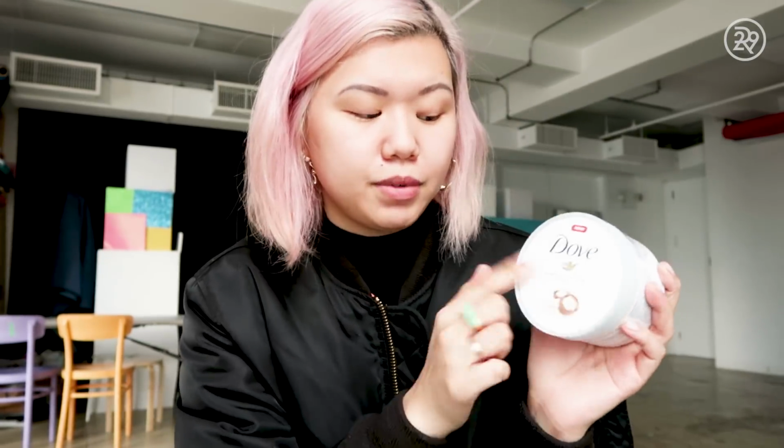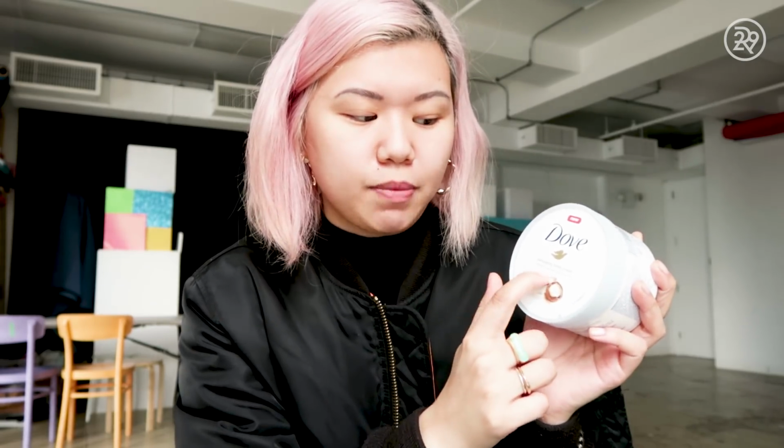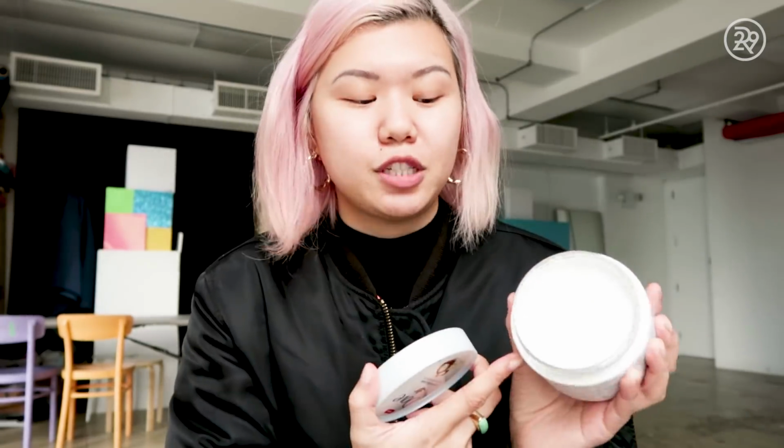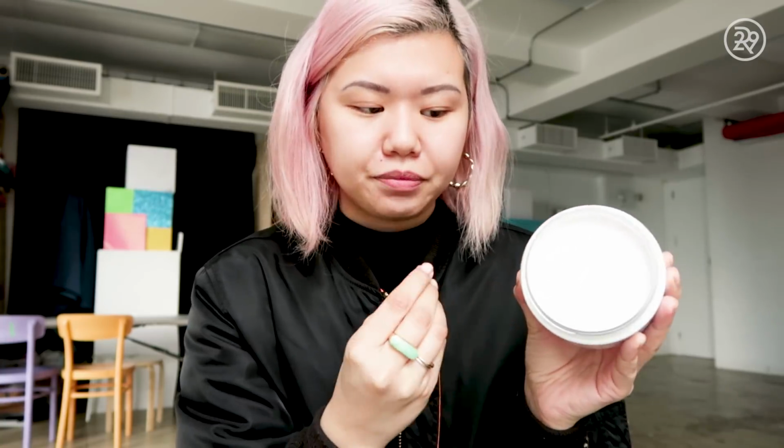It's a new one from Dove. It's called the Exfoliating Body Polish, and this one's in the Crushed Macadamia and Rice Milk scent. It smells really good. And what I like about this body scrub is that rather than just being something like sugar or walnuts in an oil, it's actually in this really creamy mixture that doesn't leave a greasy residue on your skin. So you can put it on and you can scrub it on.